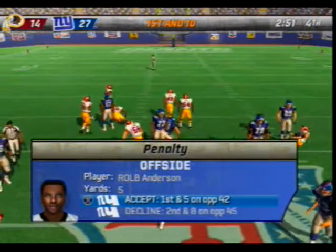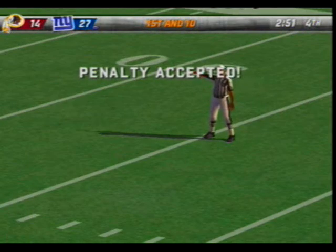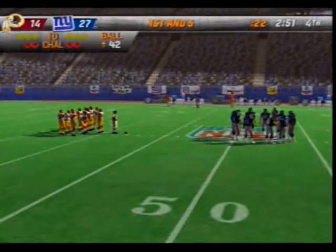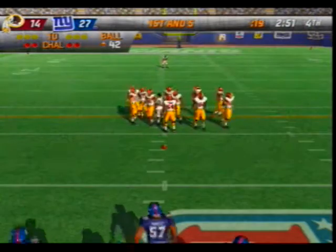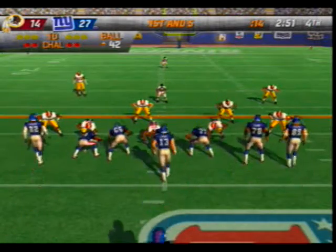Is there on the stop. Looked like movement up front. Here's the referee's call. The defense guesses wrong, and they're offside. It's now first and five after the penalty. 42-yard line.